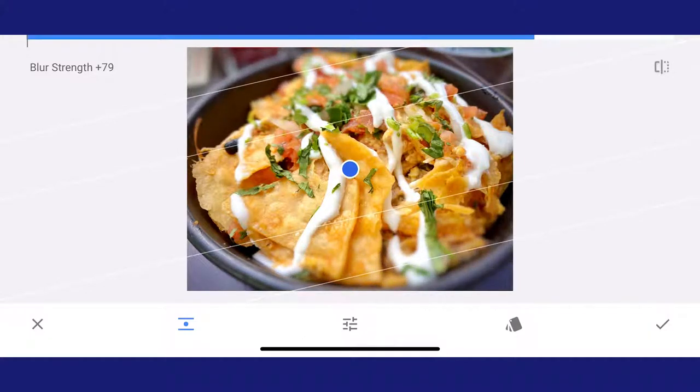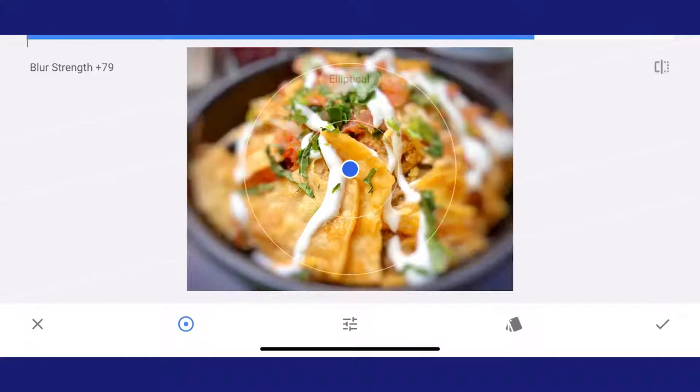For example, just like that, where I'm having the middle of the screen in focus and all the edges outward out of focus. But I do like the circular blur. So I'm gonna go back to it. I'm gonna tap the little square icon at the bottom, and it just goes to elliptical now. So that's a lot of blurriness for me. So I'm actually gonna bring it down.